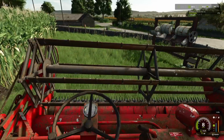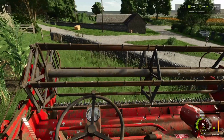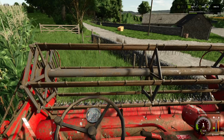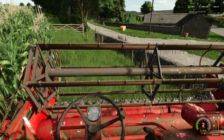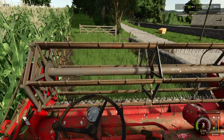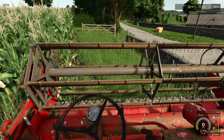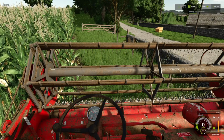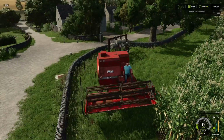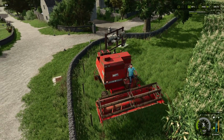Harvesting done. I didn't check how much we'd got, but it's the wheels. Maybe I shouldn't move this. Don't need it actually, do I? Not yet. Should I? Should I? Just dump it.